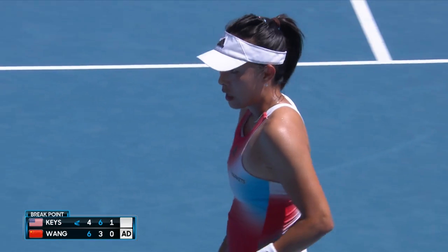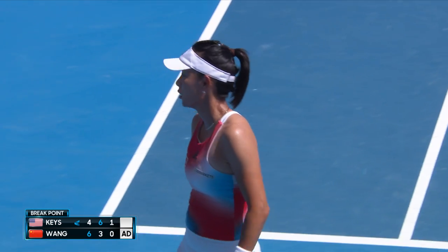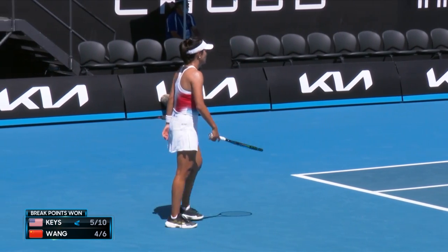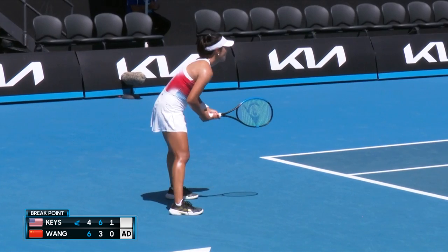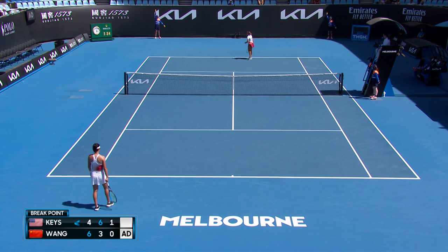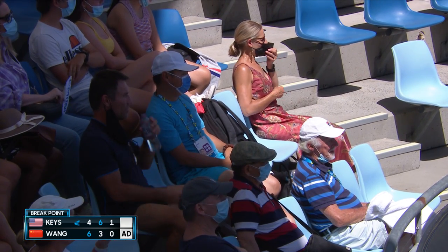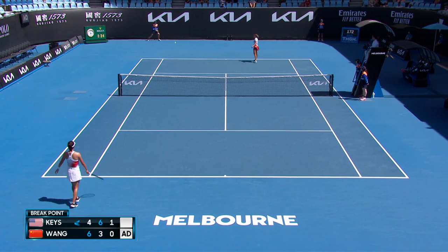Great depth from Wang on the baseline. Advantage on that backhand. Wang. Just a little scissor kick on that backhand too, just to make sure she got it more where she wanted it in the strike zone. Let's first serve. There, coach of Wang.